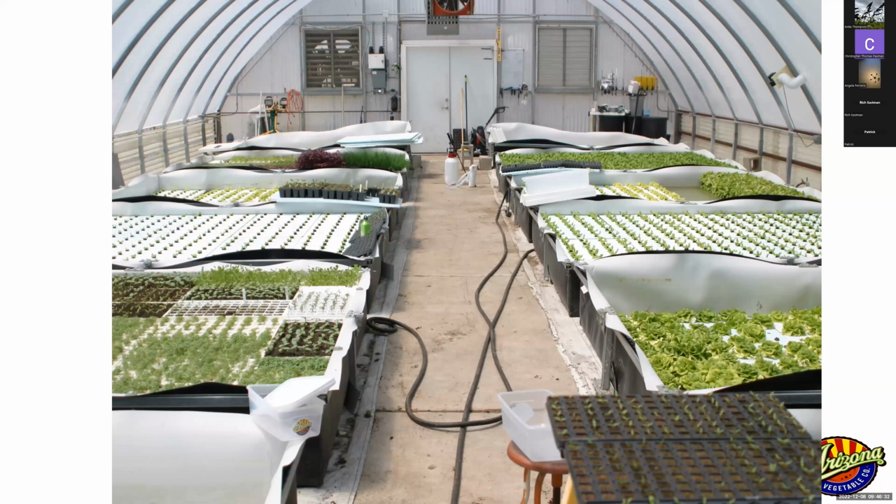I would love to take credit for this. In fact, Dr. Kratky would probably love to take credit for this, but this type of growing system has existed for thousands of years. If you think about the Hanging Gardens of Babylon, that was an example of a floating hydroponic system. Dr. Kratky at the University of Hawaii happened to be one of the current people who sat there and really popularized this. So thank you, Dr. Kratky, wherever you are.